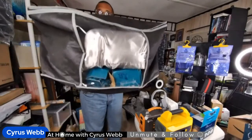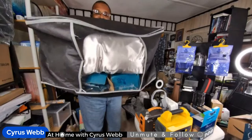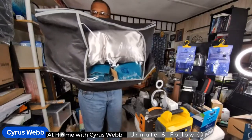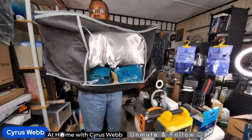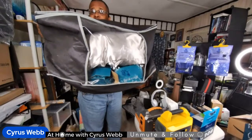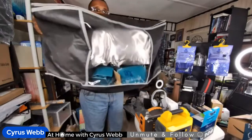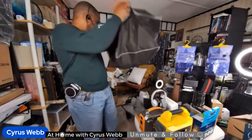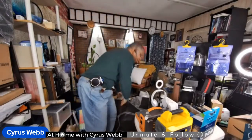It does have 2 zippers on it to make sure that it is secure for you. But this is a great way to store your clothing. Also, of course, as I mentioned, your blankets, quilts, that kind of thing. You're going from season to season as well, again, by LifeWit. So LifeWit is definitely known for creating large products, and that's another example of that.